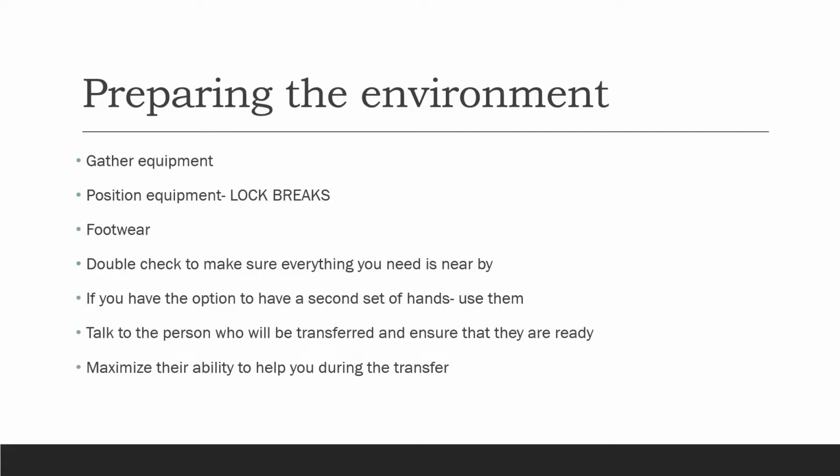The second thing is to position the equipment. So just having it nearby isn't always ready. And as a PT, this is something I tend to be a victim of: having the gait trainer there, but not having all the straps unlocked and ready to get the child into it. Making sure that the brakes are locked, because as those children get heavier and we need to transfer them into it, having that extra support of the brakes locked is important for your safety and for the safety of the person being moved.